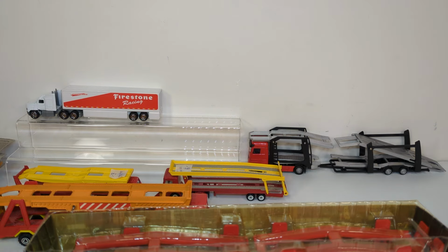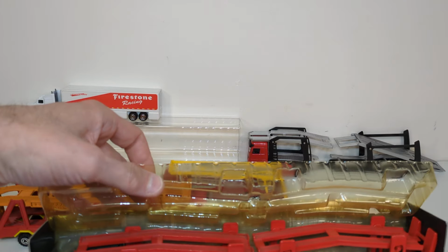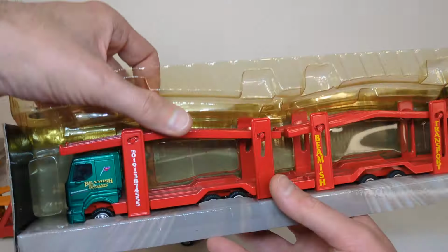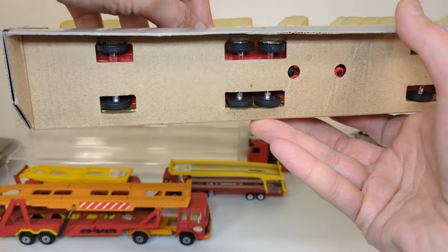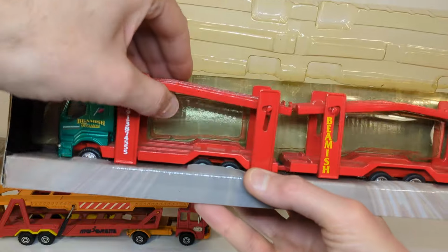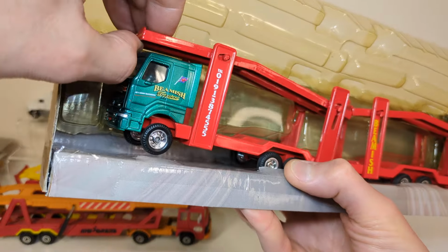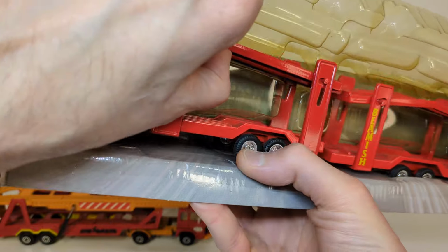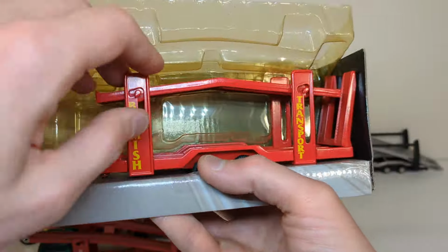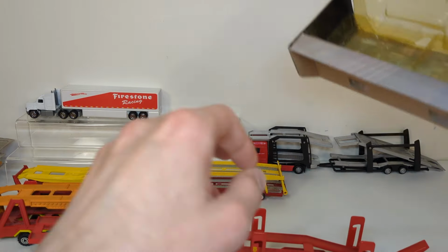Again, I'm going to keep the packaging. Whoops, stuff falling down. I'm going to keep the packaging and put it back in there. I'm going to show you guys, are these tied down in any way? No, it's just the plastic that keeps them in there. So I'm not sure how to get that out of there. If I just pull, okay, that's it, just pull. Okay, there you go.